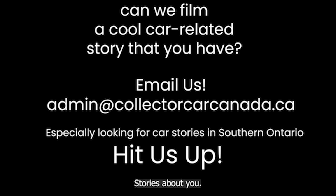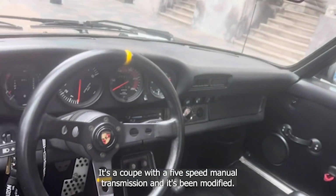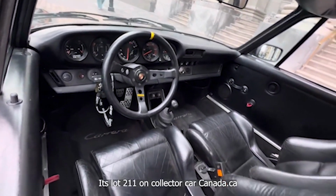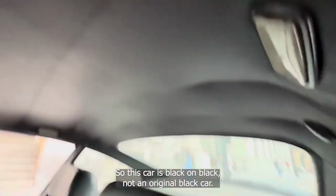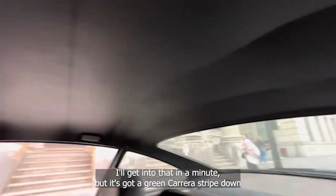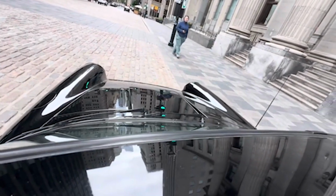So today, 1979 Porsche 911 SC. It's a coupe with a 5-speed manual transmission, and it's been modified. It's lot 211 on CollectorCarCanada.ca. So this car is black on black, not an original black car. I'll get into that in a minute. But it's got a green Carrera stripe down each side, and the odometer shows under 90,000 kilometers.